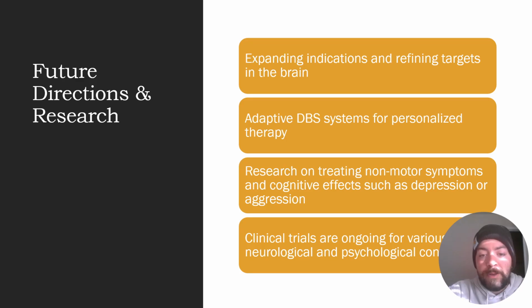Research on treating non-motor and cognitive effects such as depression or aggression. Basically, where DBS is right now, it's all in motor treatments. That's for stuff like Parkinson's and epilepsy and whatnot. But it'll start to go a little more psychological, hopefully. And the clinical trials are ongoing in various neurological and psychological connections. That basically just means what I just said. It's all moving towards creating a more expansive treatment for the whole neurological system.